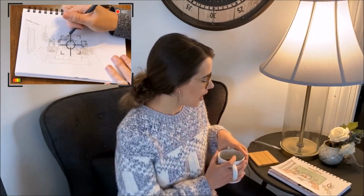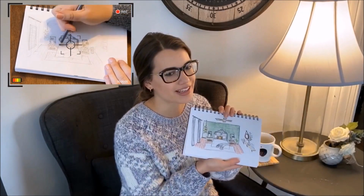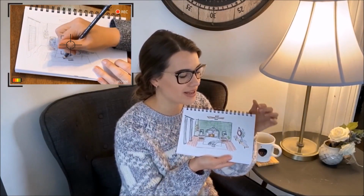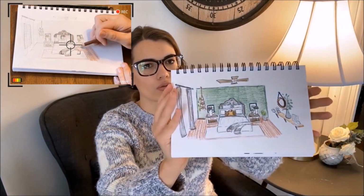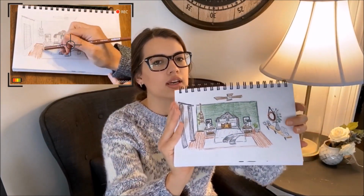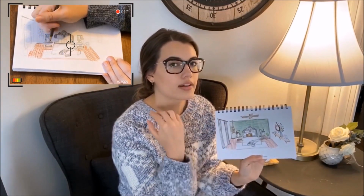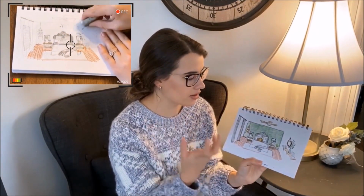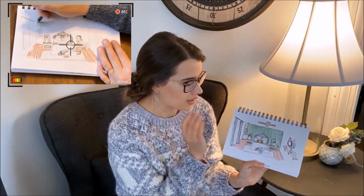Let me show you guys what I did yesterday. I had so much fun coloring this in. I'll insert a little clip right here of me drawing this, but this is my inspiration for the room. I really wanted to bring in some dark color to my room because everything is very light and bright with the exception of my headboard. And I wanted the headboard to be tied in a little bit more to the space.